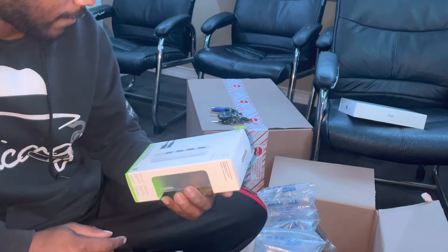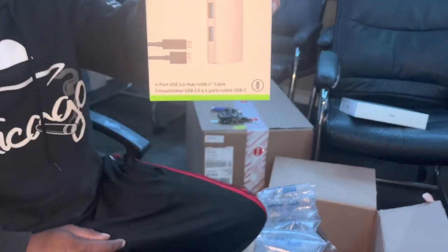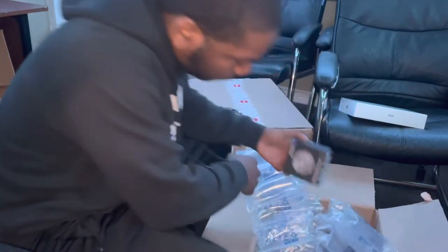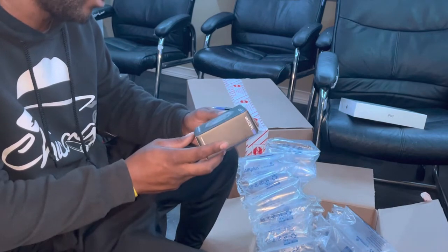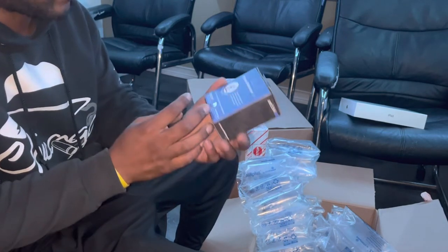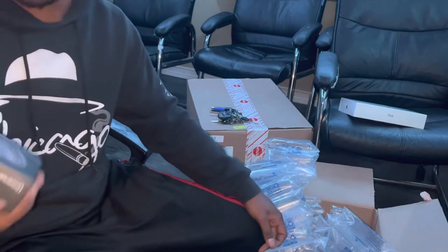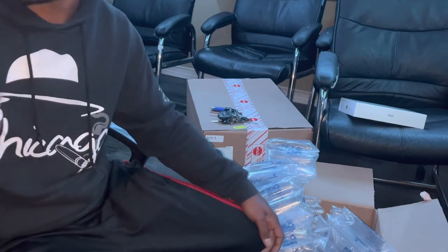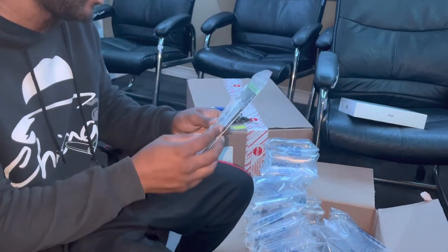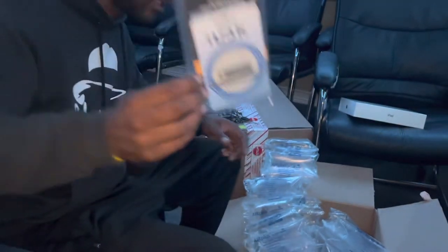Got a Belkin 4-port USB hub. Definitely gonna need that for the new computer. Okay. Got Zoom universal windscreen. So basically go over the microphone, over the recorder. Basically like a filter, I would say. iLok, new iLok, definitely looked newer than the one that I got.